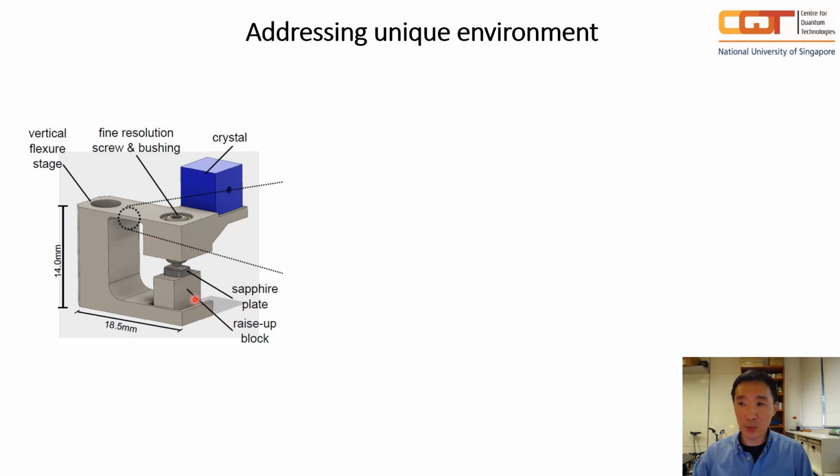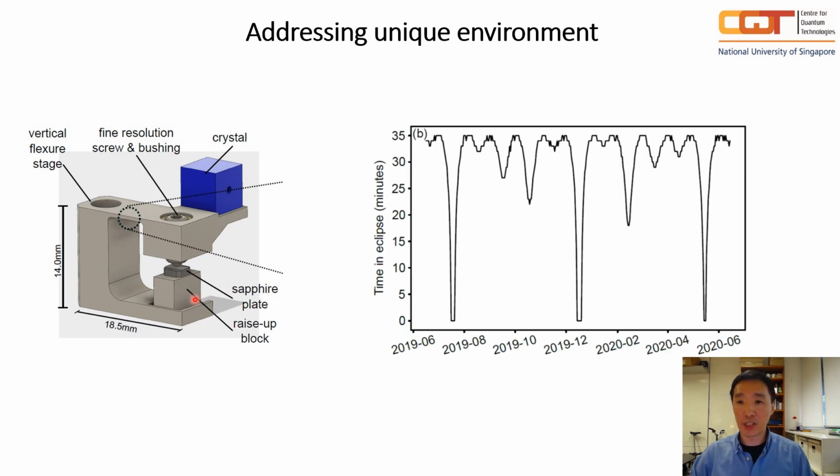So these designs were built in-house at CQT, simulated on the computer, and then tested in space, just to show that we have both the resolution that we need for tuning the crystal and also that it is stable over the expected temperature variation. Now, in terms of temperature variation, I've already told you that we expect on a 90-minute cycle, a long day of about 60 minutes and a short night of about 30 minutes. But this is not always the case, because as this satellite orbits the Earth, it will also precess around the Earth. And so sometimes it goes into very long days.